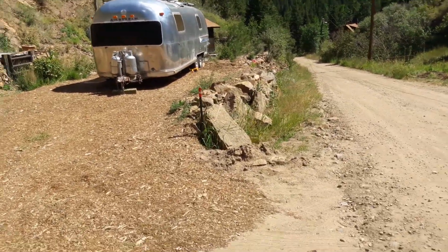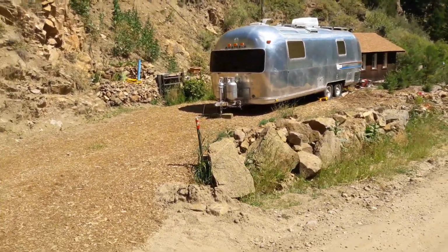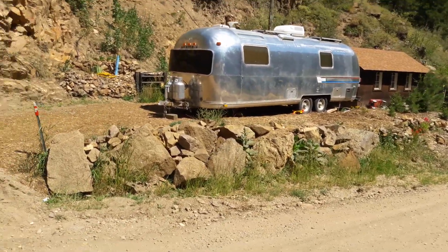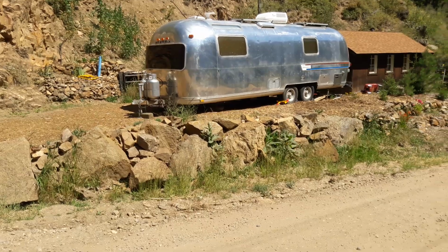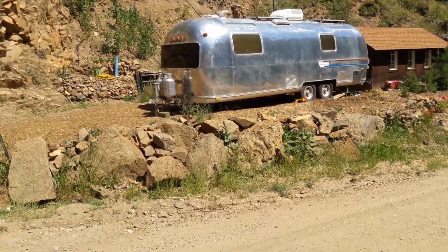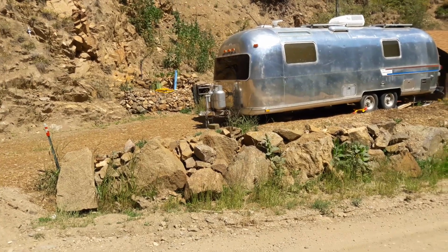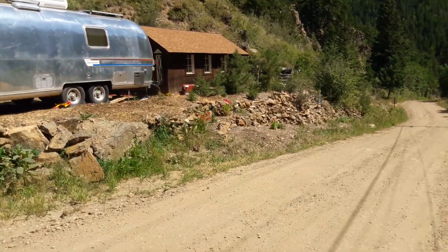So I'll show a picture of what this looked like. This is our Airstream, but I'll show a picture of what this area looked like when we bought the property. And it looks a lot different now. We've been working on retaining walls, and one of our neighbors came down and helped us build this rock wall in front so we'd have a place to park more things, park more people when we get people coming to visit us. And then I've been working on this rock wall down here as well.